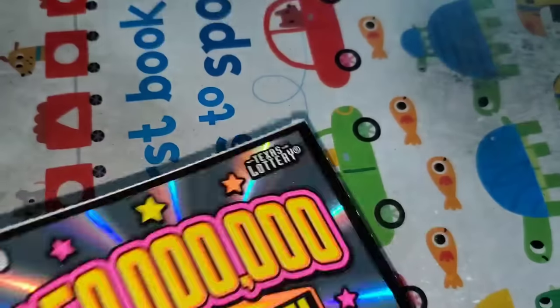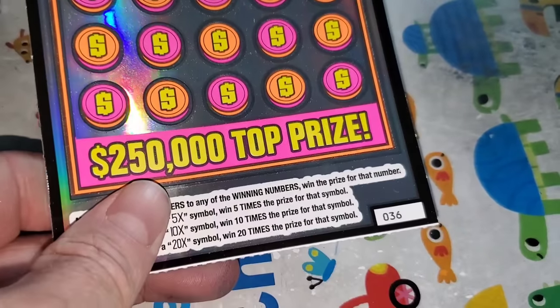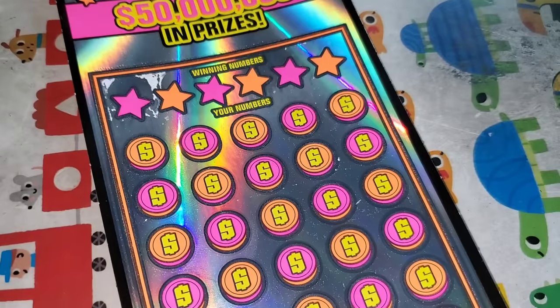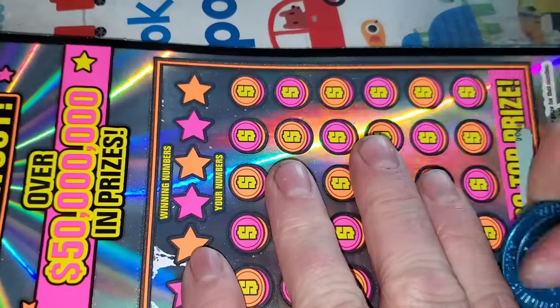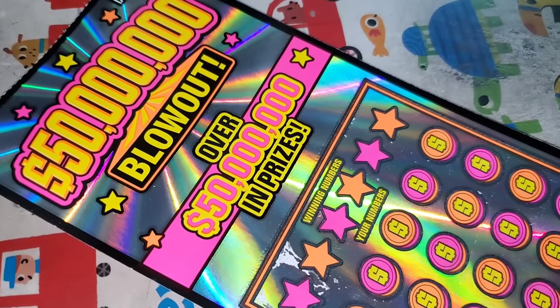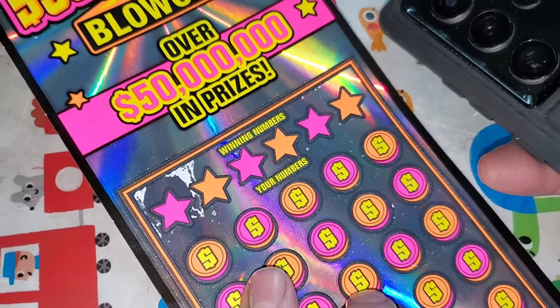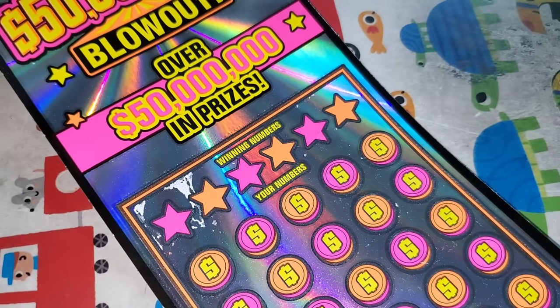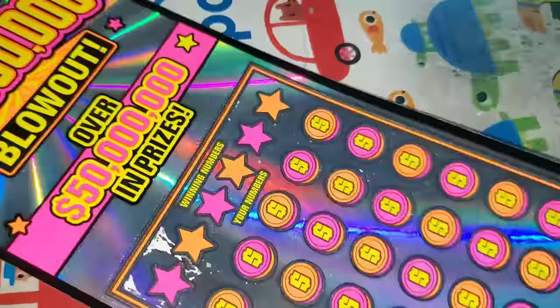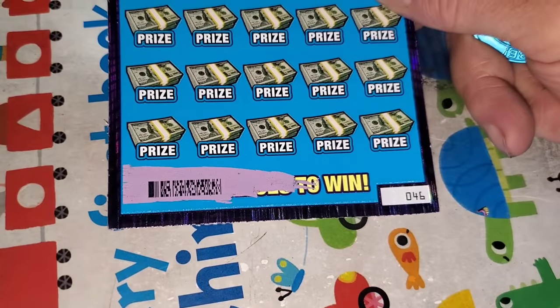Lost on 34, 35. And now we have got 36. This is an only scan session, so I'll scan these, and we're going to listen for that woohoo and hope we get a win. We did not. Over here hoping I don't have the hiccups. All right, Cash Blitz. Lost on 45, 46.